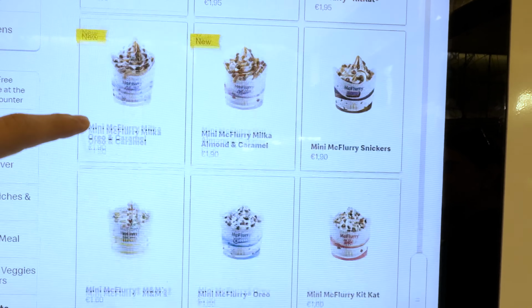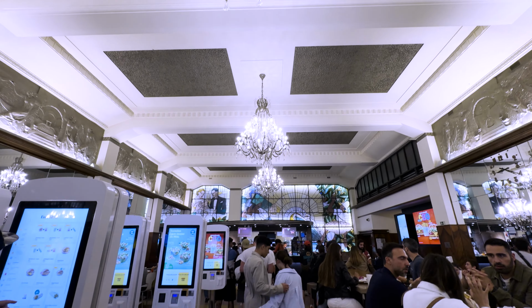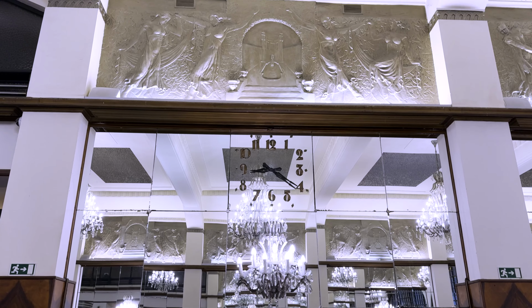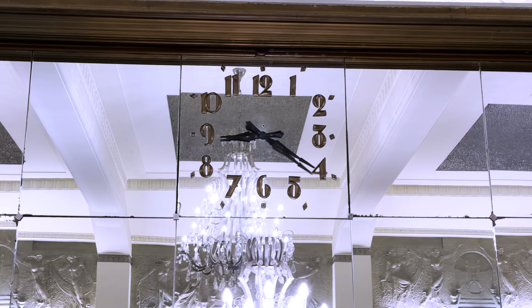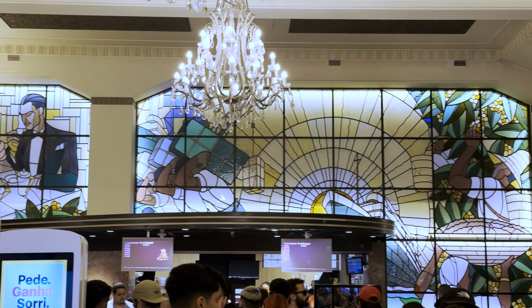So the McFlurry was not my favorite. I thought it was gonna have actual Snickers mixed into it, but instead it was just vanilla ice cream with peanuts. And so I sat there with grief and regret as I came to the realization that I should have gotten the Kit Kat McFlurry, and I made the incorrect decision. However, there's nothing I could do but go inside once more, take it all in, and move on to the next McDonald's.